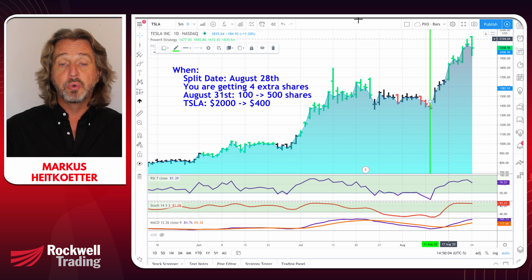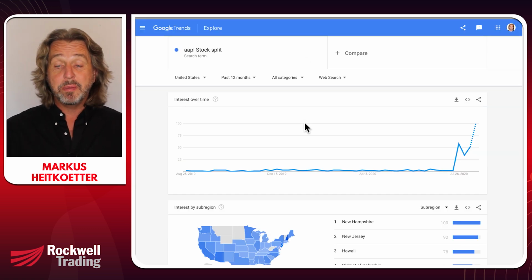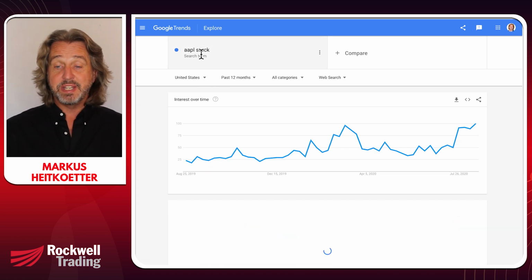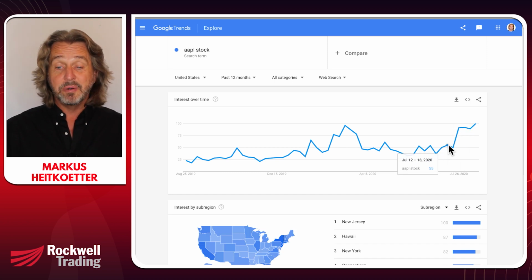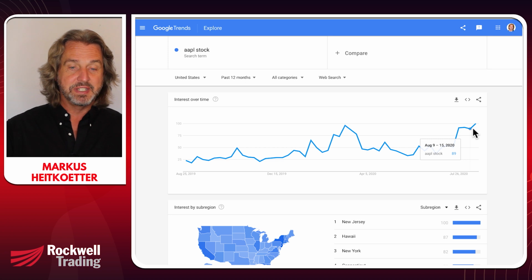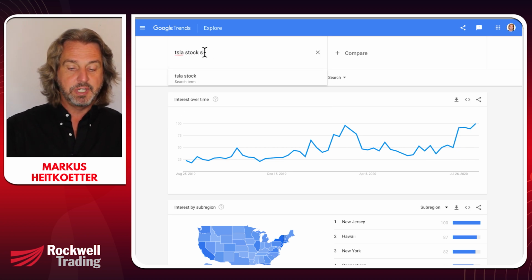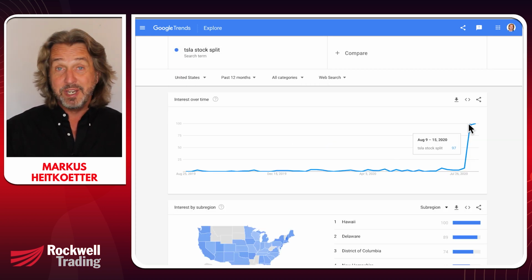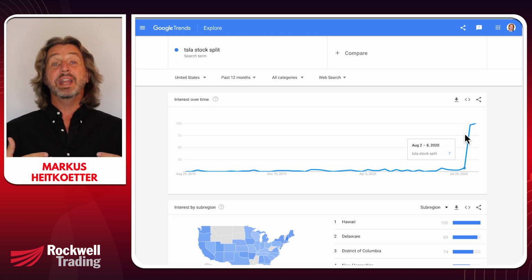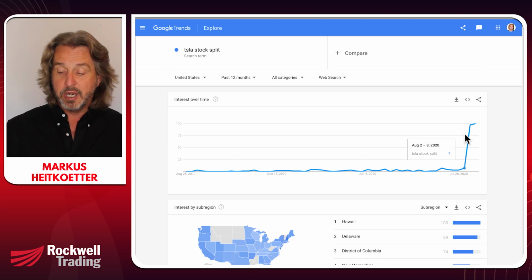You see, there's a tool called Google Trends. And Google Trends, you see it here, shows actually how many people are searching for a stock, like Apple stock split. And you will see that recently there's an increased interest in Apple. See this? After they announced it, there's more interest in this. The same with Tesla. So TSLA stock, and especially if you're looking for TSLA stock split, you see that right now there's a lot of interest here. And this is why now people are becoming more interested in buying shares, and therefore there's higher prices.